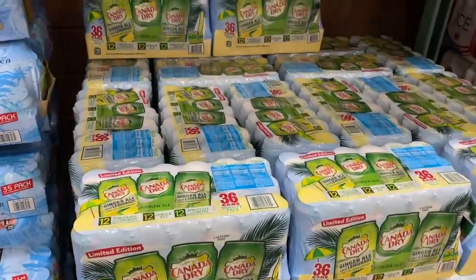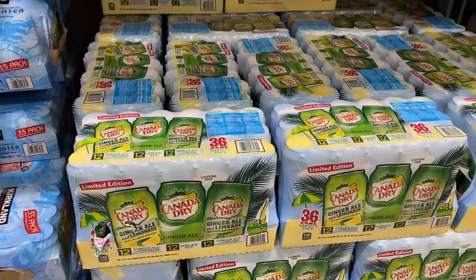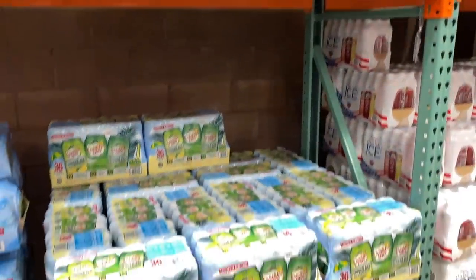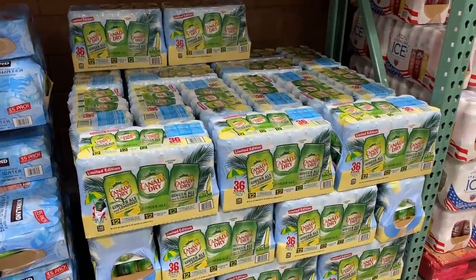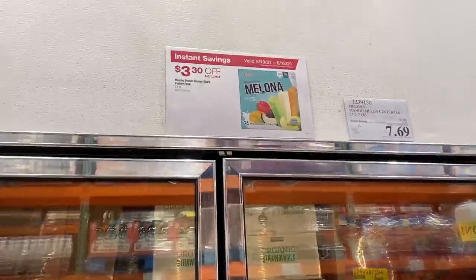We actually already got this. And this is what we found at the business Costco the last time, which I didn't show you guys. But they have it here. $11.49. Get it before people put it on Amazon for $30 each flavor. All right, well they have the Malona, $3.30 off right here.